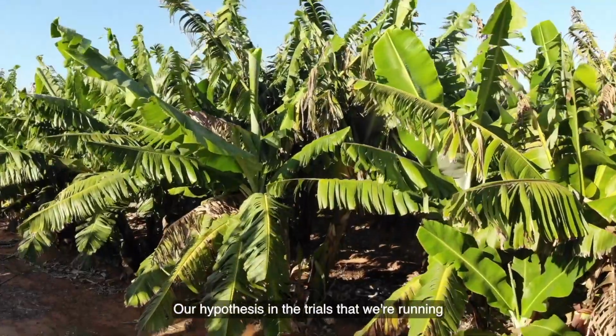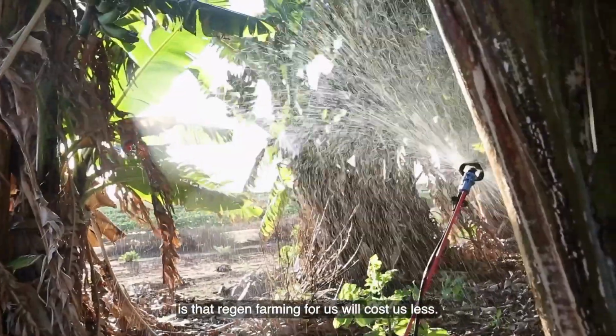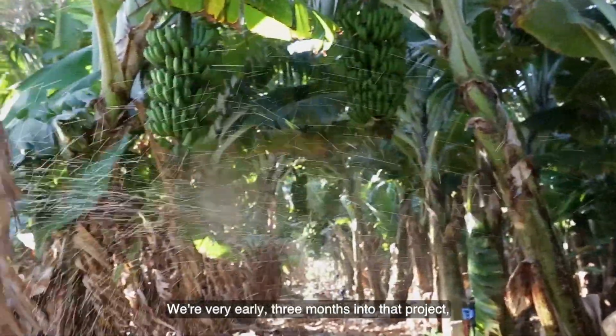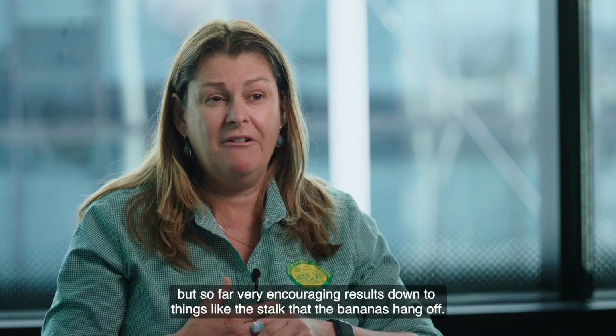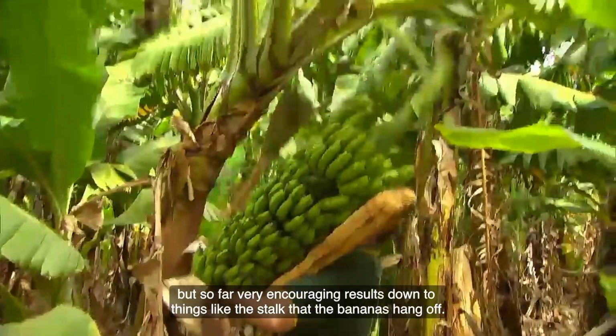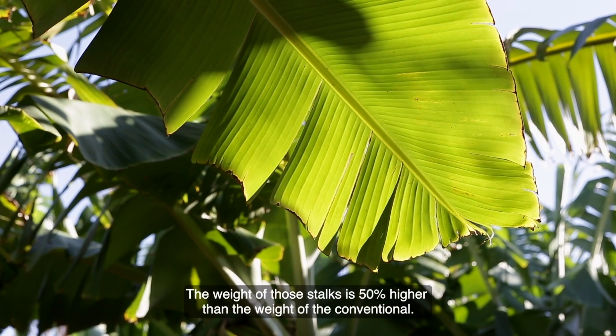Our hypothesis in the trials that we're running is that regen farming for us will cost us less. We're very early, 3 months into that project, but so far very encouraging results, down to things like this stalk that the bananas hang off. The weight of those stalks is 50% higher than the weight of the conventional.